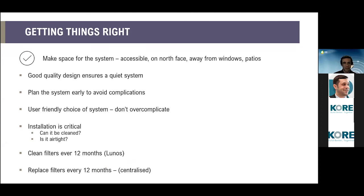Going back to the rented accommodation, people do build it in these days as a part of the service check. So when the boiler is being checked, the filters for the ventilation system will also be replaced or cleaned.